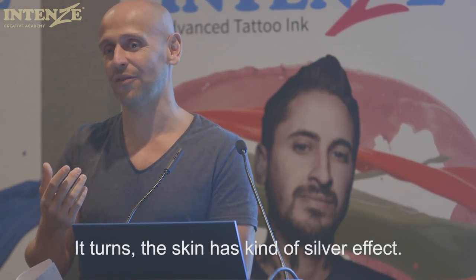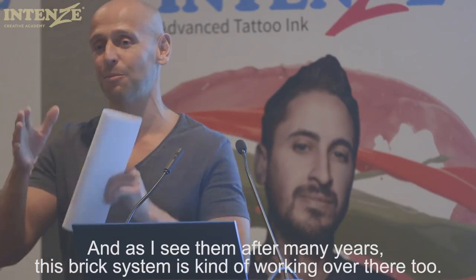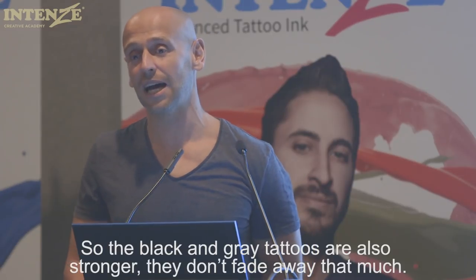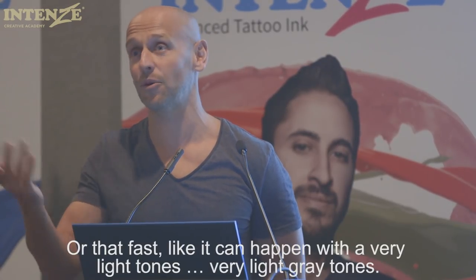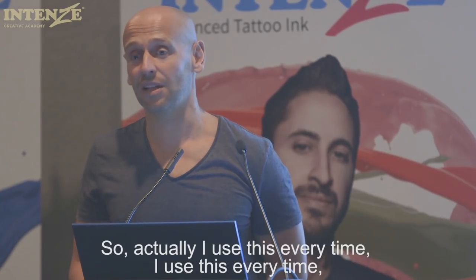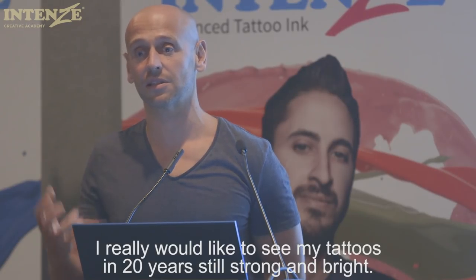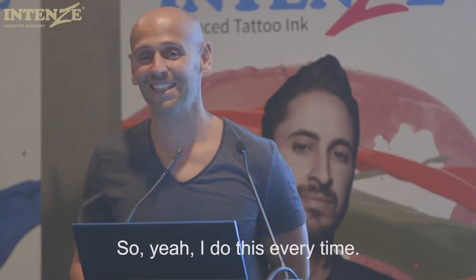It has a kind of silver effect. And as I see them after many years, this brick system is working over there too. So the black and gray tattoos are also stronger and they don't fade away that much, or that fast, like it can happen with very light gray tones. So actually I use this every time. I really would like to see my tattoos in 20 years still strong and bright. So yeah, I do this every time.